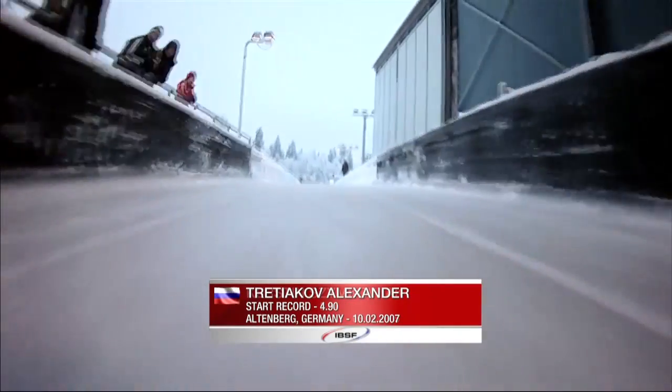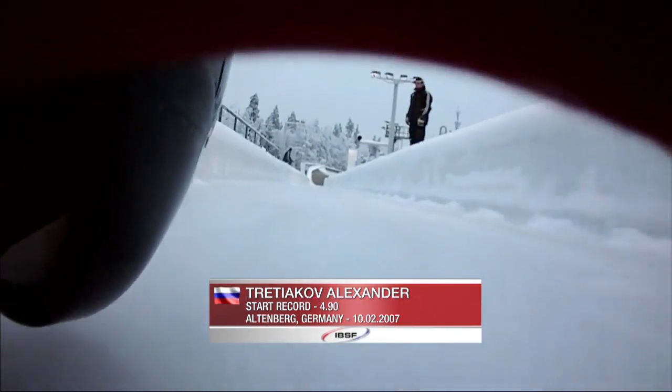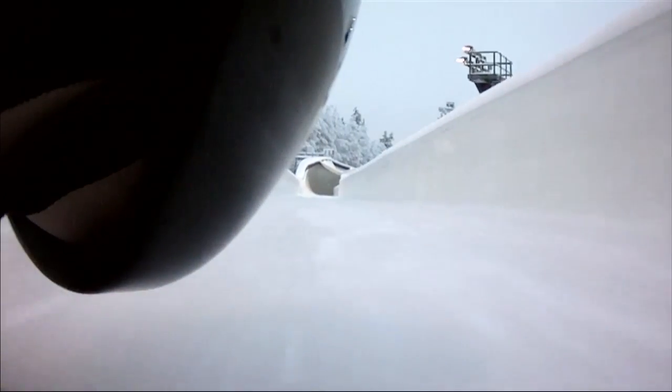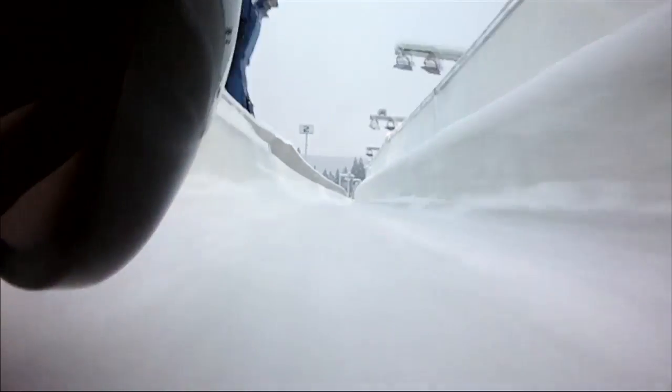Flat start. Trektioff, our gold medalist, is back for his first event of the year. He missed the events in North America. He's got the track record at the start, as he does almost on every track. Curve for him. Okay, the Benish curve. Yeah, Matthias Benish, he's the track manager. He tipped over there. That's why they give it the name.